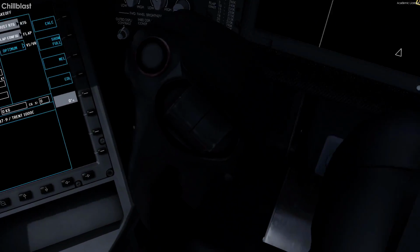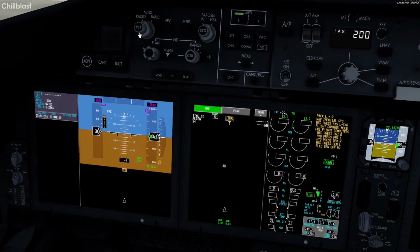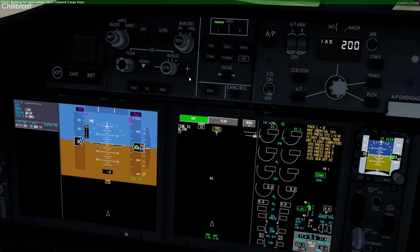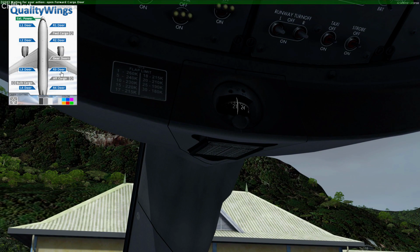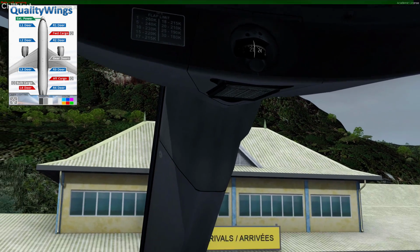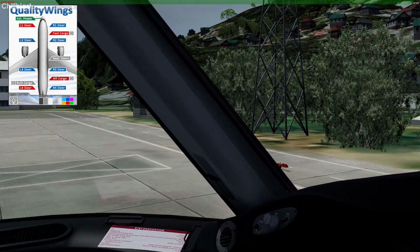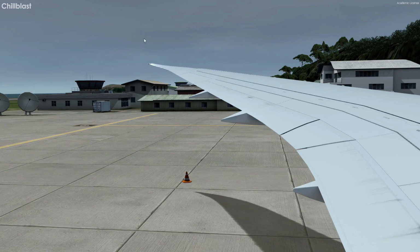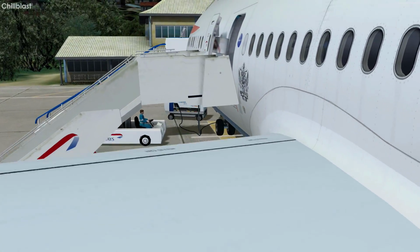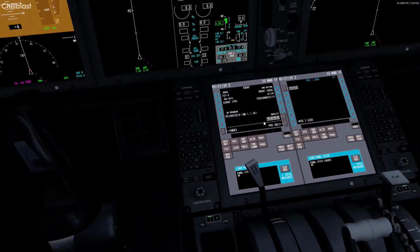So we're going to that page now, and that is done there. Displays coming online, let's just go and set everything up to what they should be. HPA, click B, 1012. Going to open up all the doors, so forward cargo, aft cargo, L4, L2, L1. Not sure if L2 opened there. Let's make sure that's opening up. Let's go outside. Yeah, it opened, lovely. Okay, ident, legs.